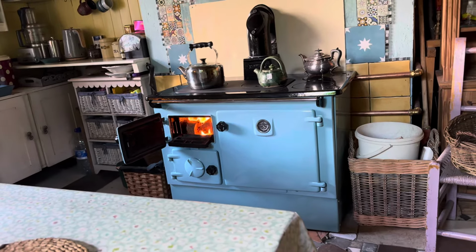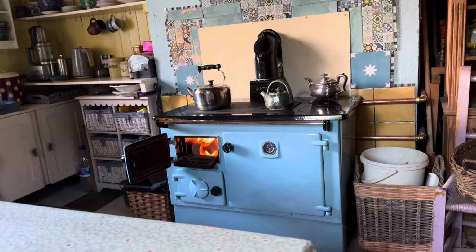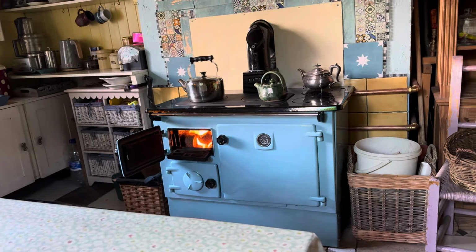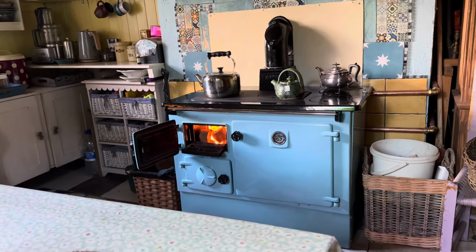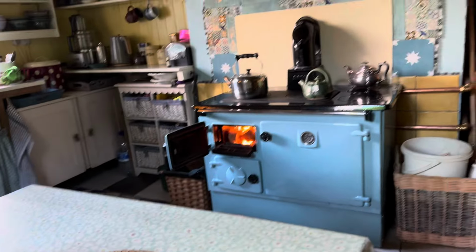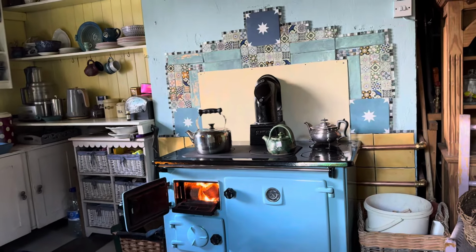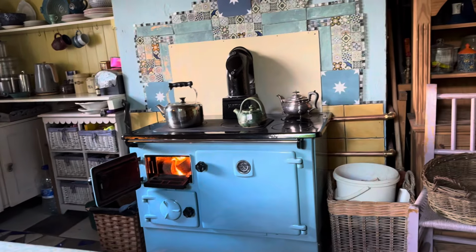This, first of all, boils the kettle for me. It's got a beautiful little stove top on it, cast iron. So the kettle boils very quickly, and in fact I'm enjoying a cup of tea from the kettle that was boiled just previously. It heats all the hot water.